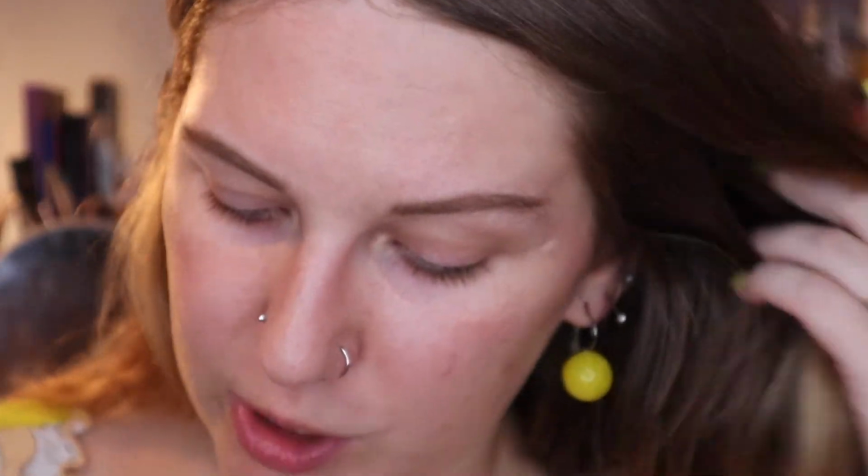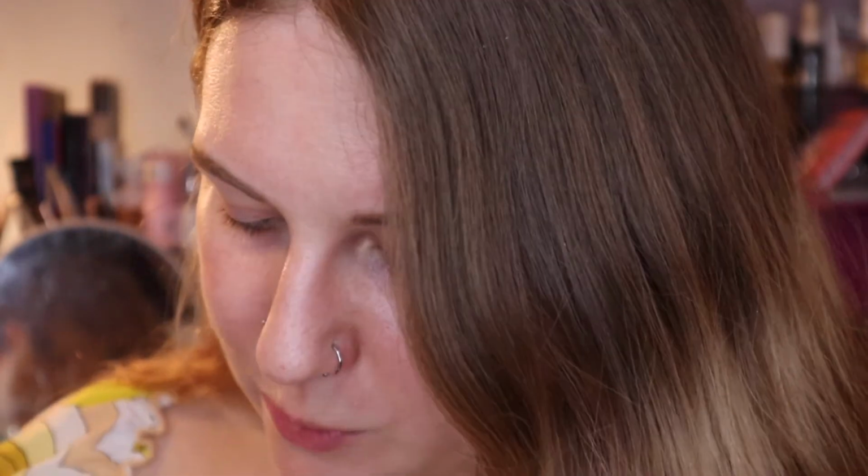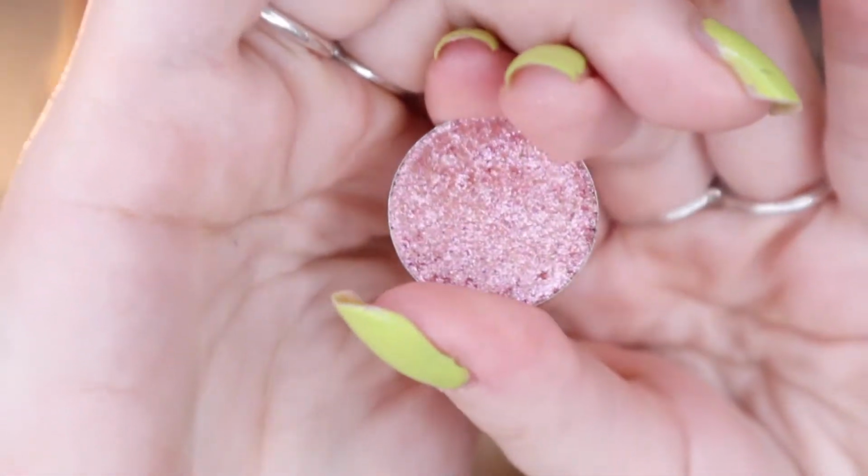So as usual, I don't have any primer or anything on my eyes. We're just going to go right under my finger because that's how I tend to apply eyeshadow anyway. And usually I start with the ones that I'm least excited about. And this one's just kind of working like this, but I think we're starting with the one I'm most excited about. So this is Tequila Sunrise.